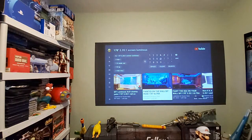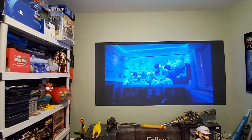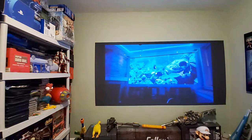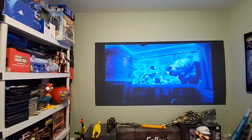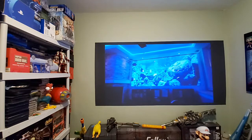All right, so this right here is at nighttime running the 170. This is the 178 235.1. This is a screen that I actually built and actually mounted to the wall. Today I'm just doing a demonstration, lights out, sitting back here relaxing, watching.